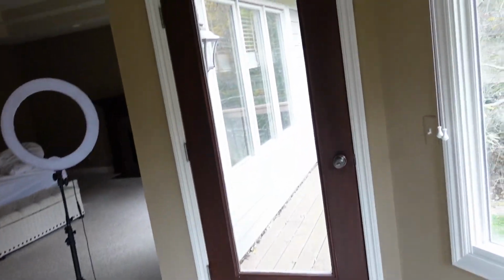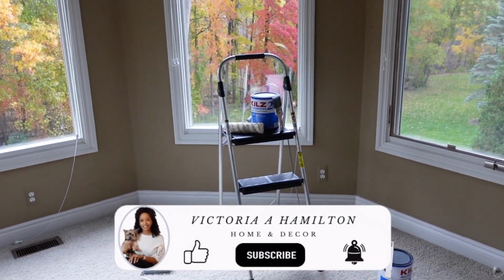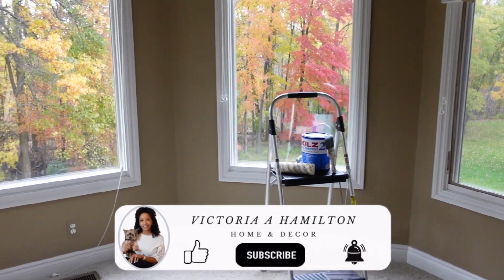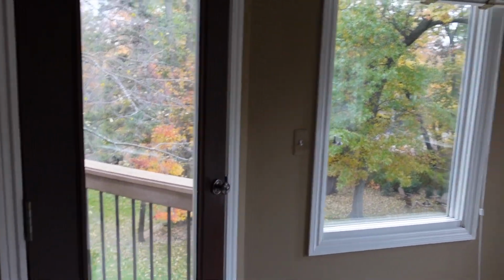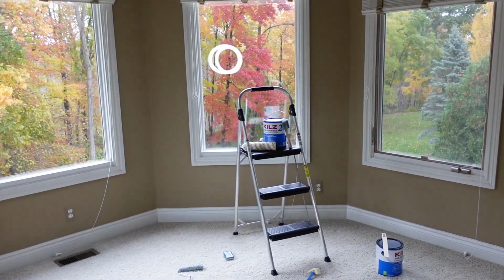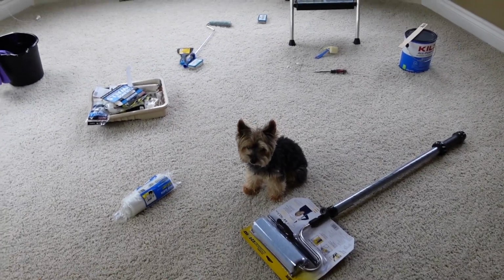So, just in case you guys forgot, I'm going to show you what we're working with at the moment. I have this set up already. I'm getting ready to start the painting process, but I just wanted to do a quick preview of the brown. Turn some lights on in here. There's my helper.